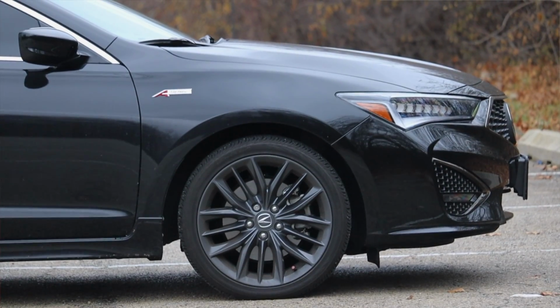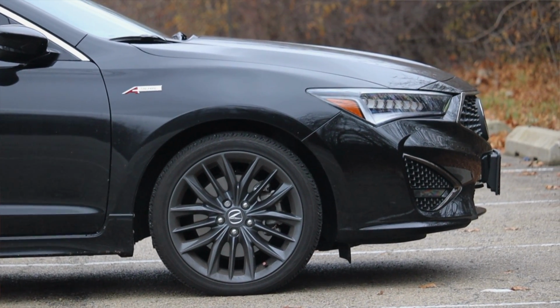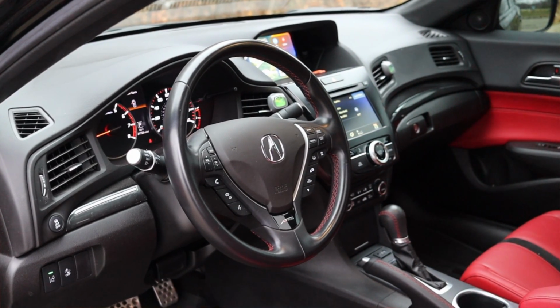Last but not least, of course, the ILX is front-wheel drive. There was no all-wheel drive offered. So that's that stuff out of the way. Let's talk about the interior. Now, this is going to be my less favorite parts of the ILX, so let's dig into it.